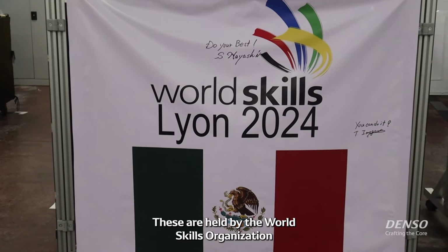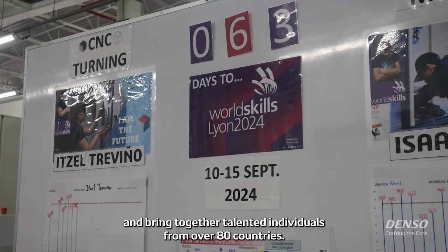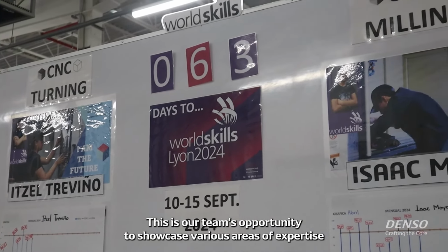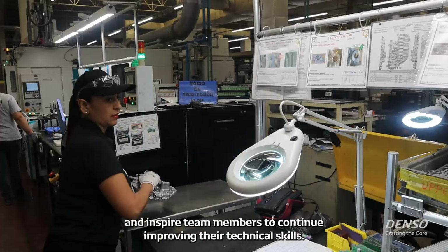These are held by the WorldSkills organization and bring together talented individuals from over 80 countries. This is our team's opportunity to showcase various areas of expertise and inspire team members to continue improving their technical skills.